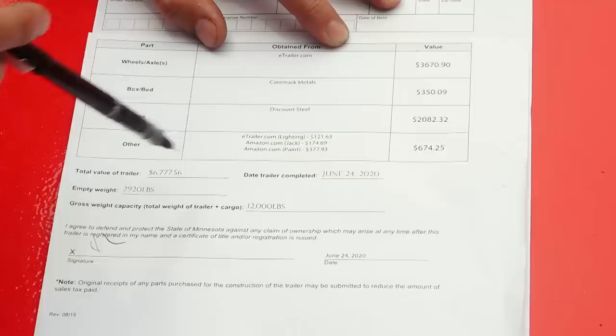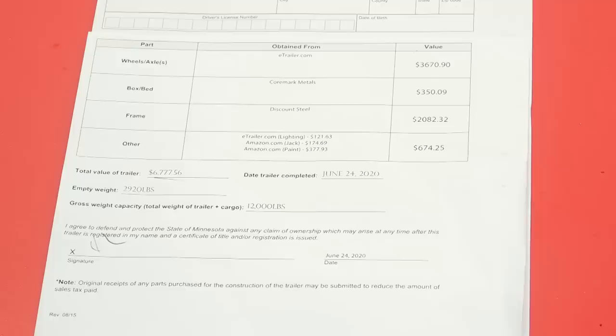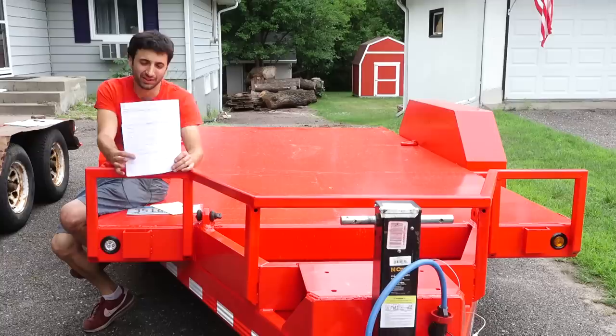I've got the jack, the paint, and some more lights here for another almost $700. So my total all-in cost is almost $7,000, $6,777.56. So with that information all figured out, we really have everything we need to go to the DMV and apply for a title and a license plate.